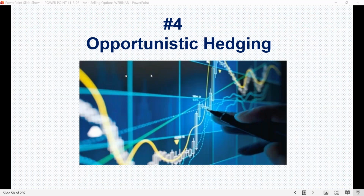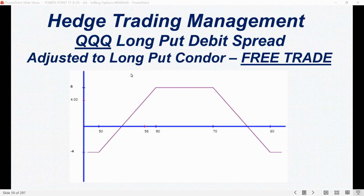Now, the next thing is what I call opportunistic hedging. This is one that really is cool once you understand the verticals and how to use them. When you set up a trade, I'm always telling my members, let's think 2 or 3 steps ahead, like you're playing cards or chess. So in this example, we had set up a long put debit spread on QQQ. And when QQQ started to pull back, we adjusted it to a long put condor, and we were able to do it into a free trade where we had 0 risk on the trade we adjusted it to, being a long put condor.